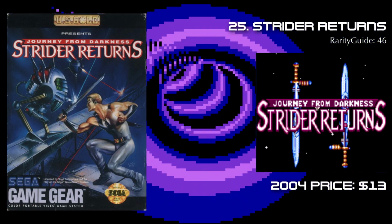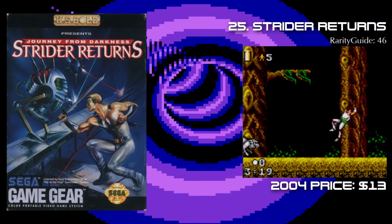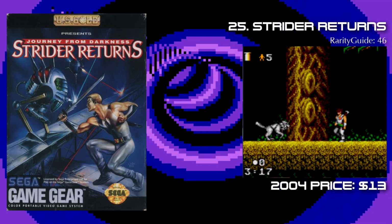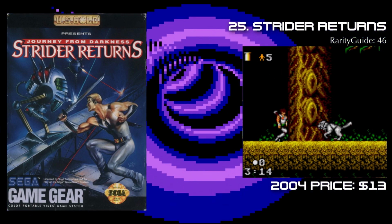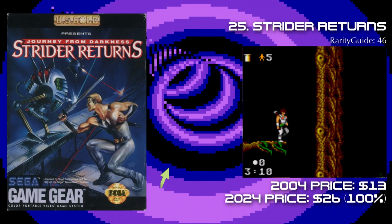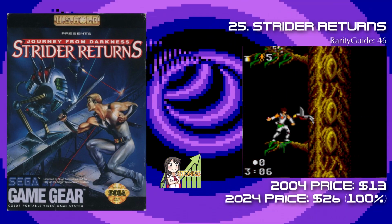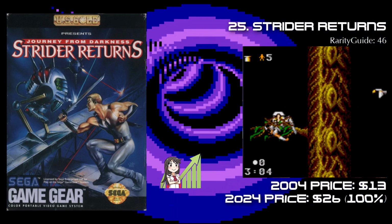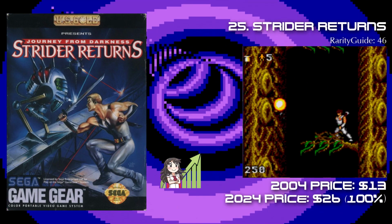Starting off the list, we have the sequel to the classic arcade game Strider, Strider Returns. Strider Returns is a medium rarity game for the Sega Game Gear at a 46 on Rarity Guide. In 2004, a copy of Strider Returns cost $13 at Game Dude, and today it costs $26, which is a 100% increase in value for Strider Returns.